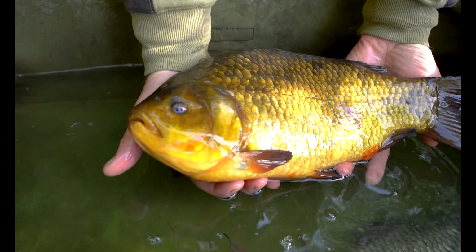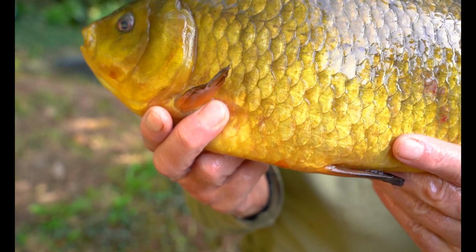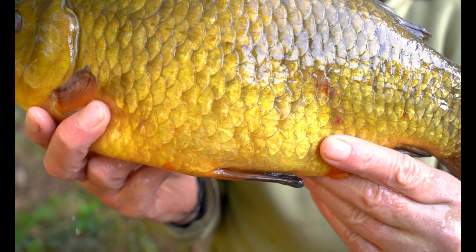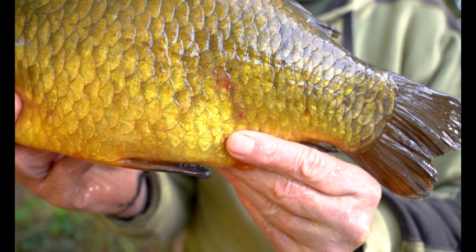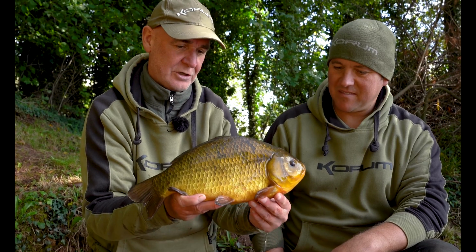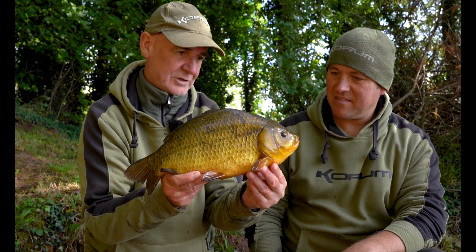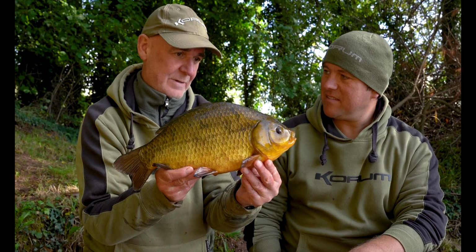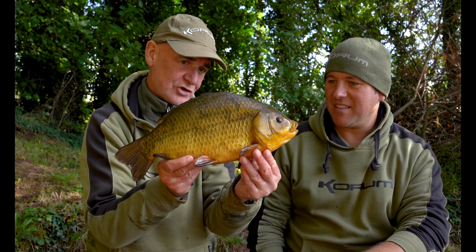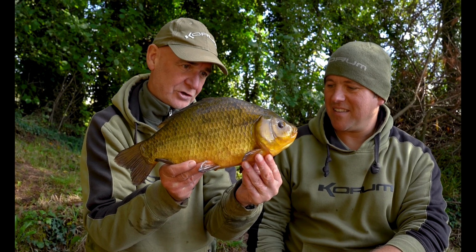So we've talked you through the methodologies today, so we can definitely talk the talk, but can we walk the walk? Well, here's a 3 pound 5 ounce crucian that I had at first light this morning. Took the methods that we showed you, the rigs that I showed you. Stunning example of a crucian carp.